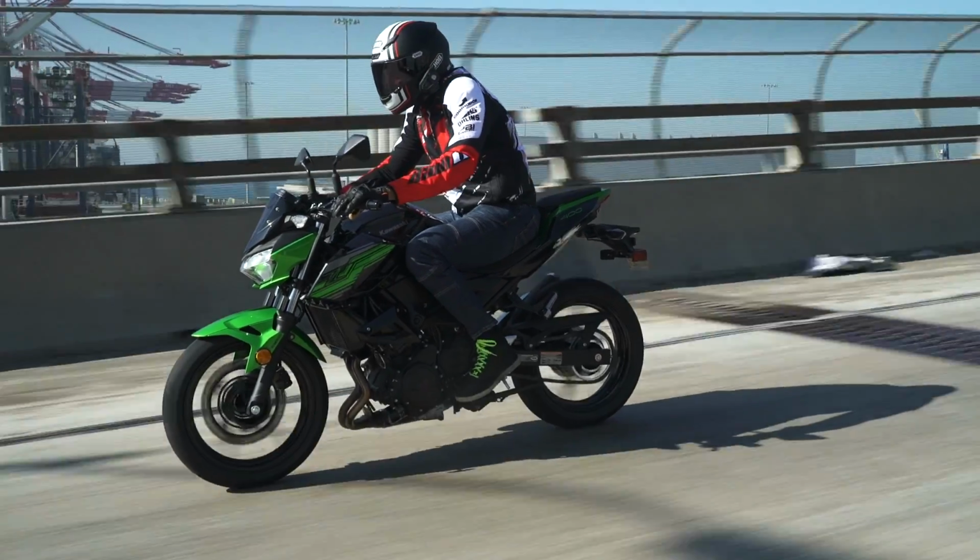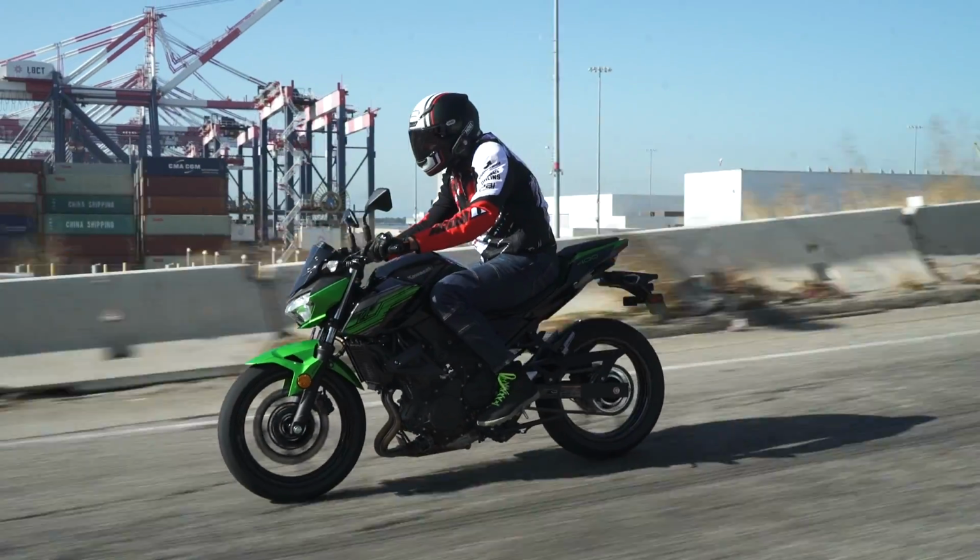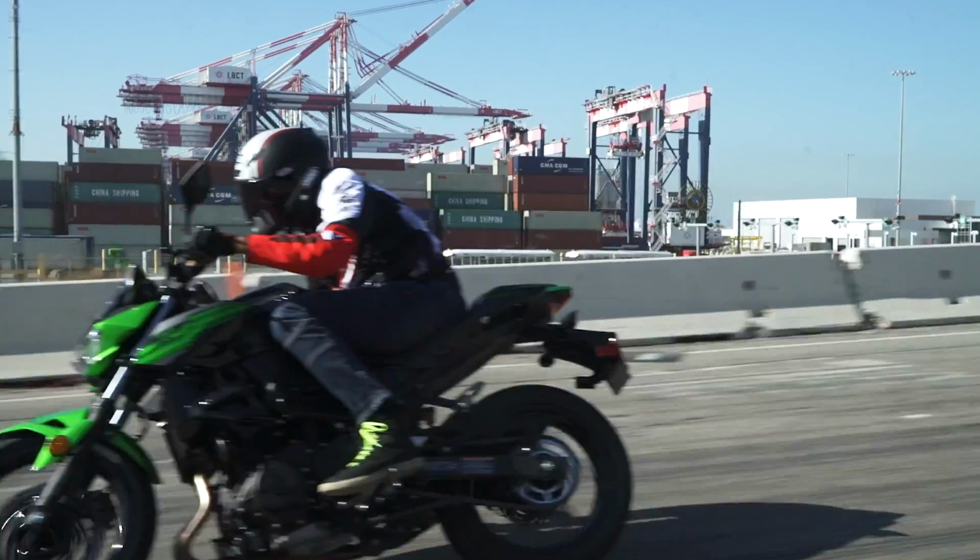Yeah, it's a good entry for Kawasaki. I mean, everyone's been kind of going to these small naked bikes to complement their small sport bikes, and it just makes sense for Kawasaki to do the same thing, for sure. Exactly. We all know how popular the naked sports bike class is in Europe and other parts of the world, and it's definitely catching on here as well.